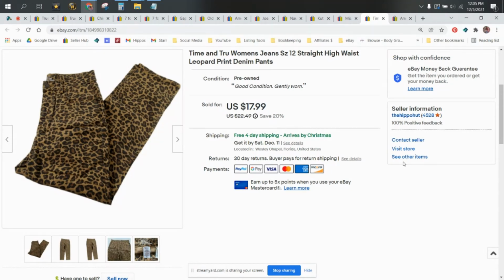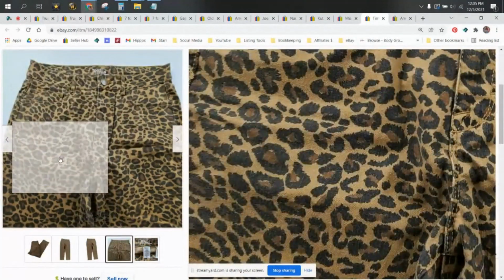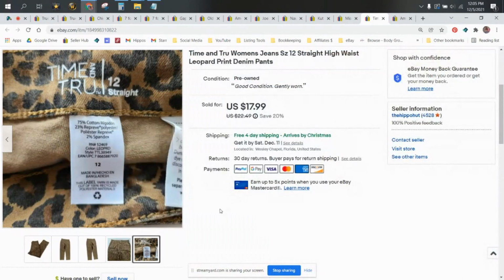These are Walmart jeans, but because they're leopard print, they sold for $18. So that's pretty good. I did get them only for 99 cents as well. And I picked them up because they were leopard print. They're size 12, which, on Poshmark starts the plus sizes. Not a plus size on eBay, but it is on Poshmark.